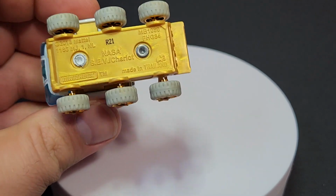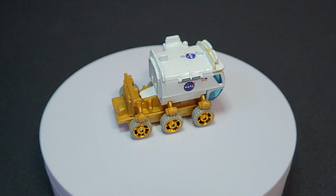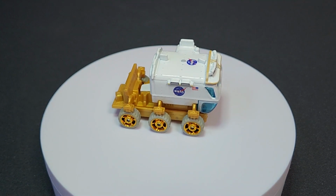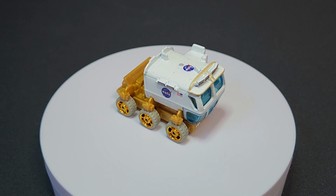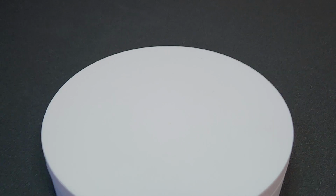You know, nothing really fancy about this guy. It's just a really cool and unique piece. I really am taken back the fact that they actually did this Rover in premium. I think it's just perfect. All right, we're going to get on to the last model.